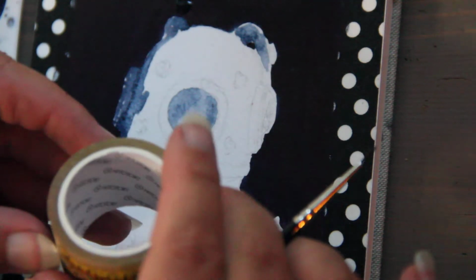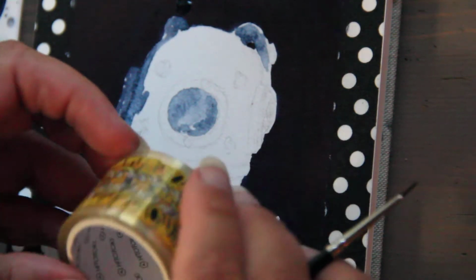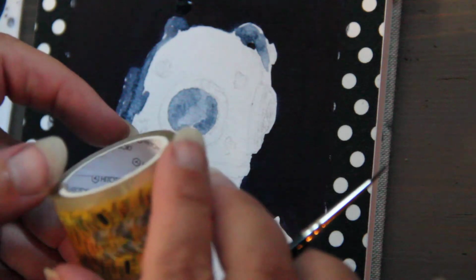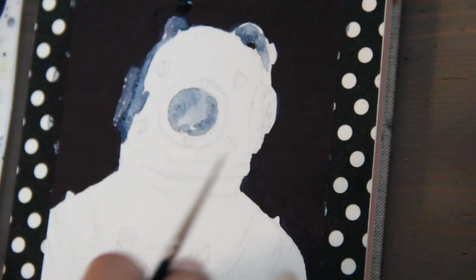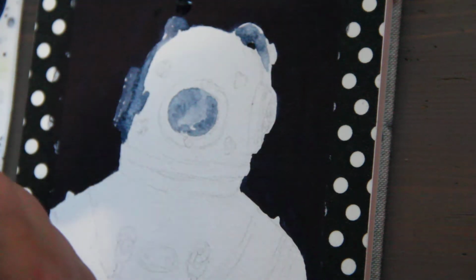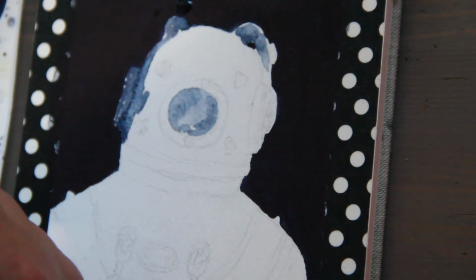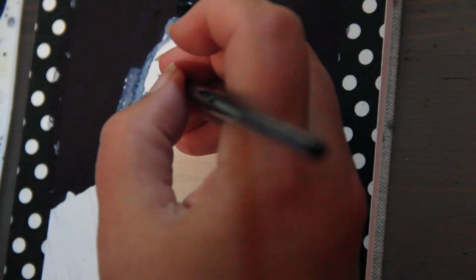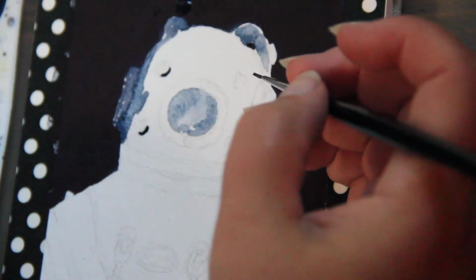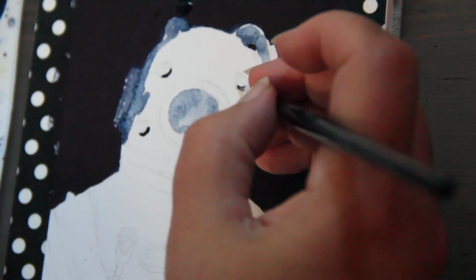This is one by Hideratori. I'm sorry, I'm not pronouncing that correctly, but this one's also too sticky. If you're using 100% cotton rag, the washi tape is going to pull at those cotton fibers and rip it. So I'm using one that's more of a wood pulp. This is the Speedball. I'll link all the products I'm using down below, but I'm working small, so this is small detail brushes, small painting.